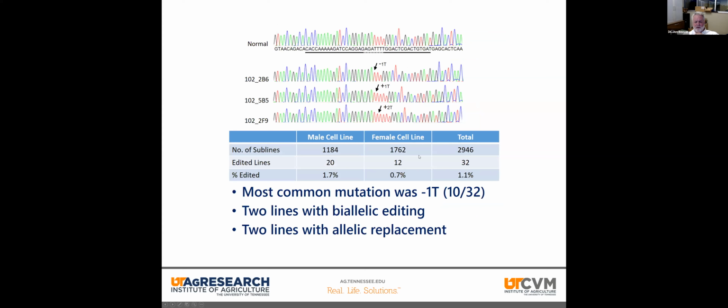And this is kind of an insight to the efficiency of that process, which is no longer a problem, I'll say. This is the normal sequence. This is the sequence here that we targeted, underlined by the dots. And you can see that we targeted that position, in fact, derived a number of different mutations, whether it be the subtraction of a T, the addition of a T, the addition of 2 Ts. But the punchline is here. We screened almost 3,000 cells to see 32 that had been modified.